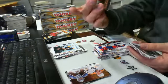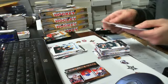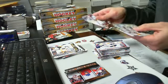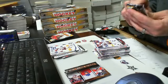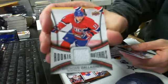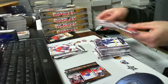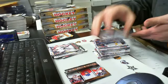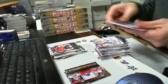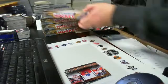A Young Gun checklist, Barkov, Gallagher, and Petr Mrazek. That'll also be random. Patrick Marleau canvas for the Sharks. Lucas Lessio O-Pee-Chee rookie for Phoenix. We have a rookie materials jersey of Brendan Gallagher for the Habs. Frederik Andersen Young Gun for the Ducks. And last pack is a Sean Monahan MVP for the Flames. Okay, four to go. Here's number nine.